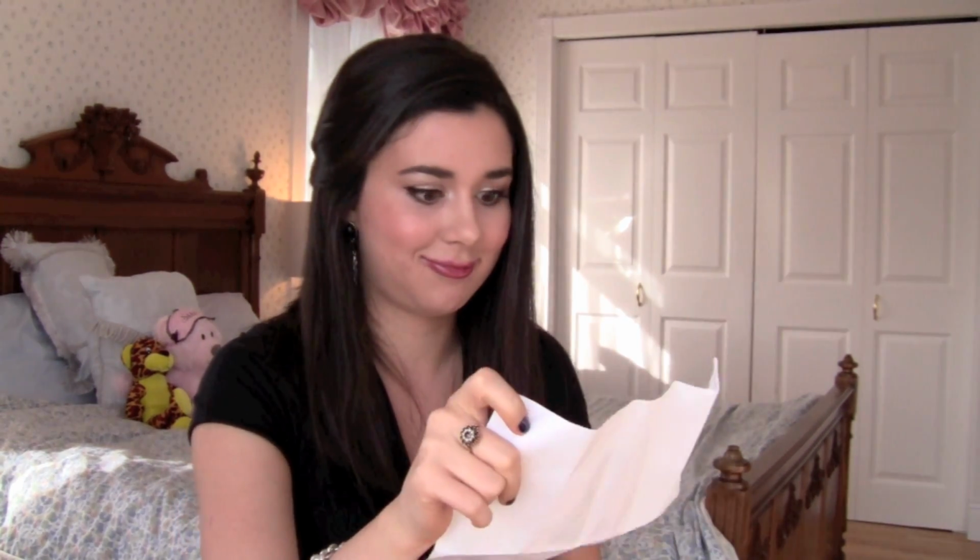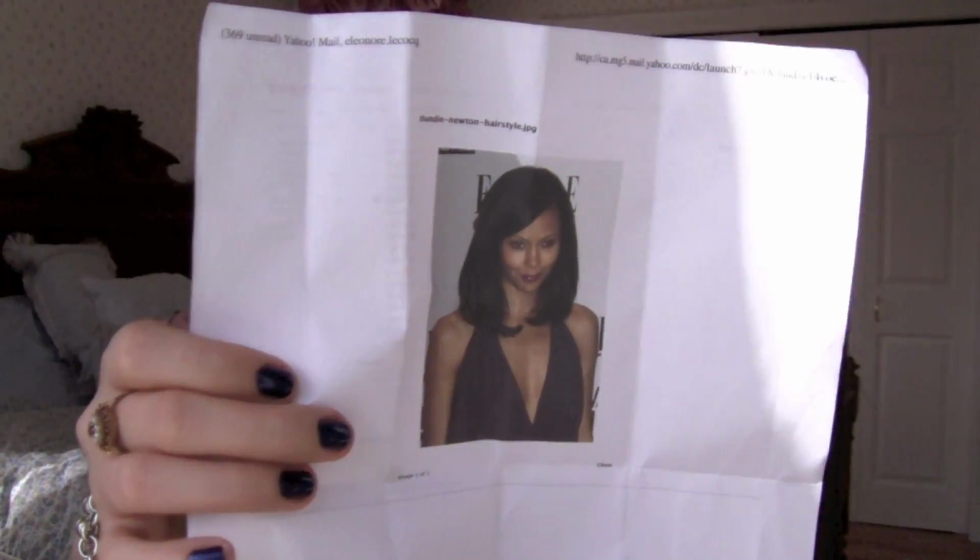And what else? A piece of paper. I don't know what this is. Let's see. Oh, right, so I got my hair cut months ago and I've pretty much grown it out now, but this is the photo that I showed the hairdresser when I did get it cut. It's actually a really nice cut. I just don't really like having my hair shorter, I like having it longer, so I grew it out.